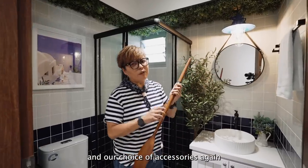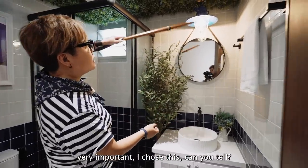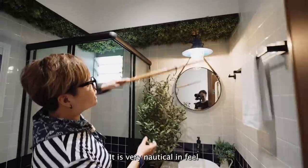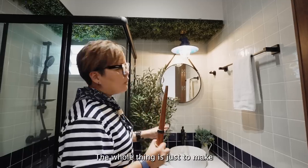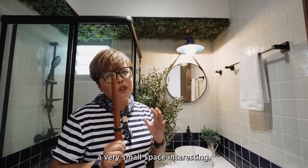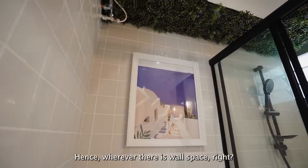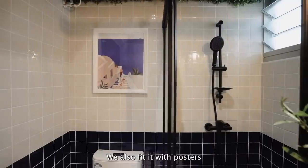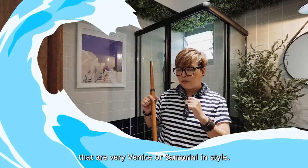And our choice of accessories, again, very important. I chose this, can you tell? It is very nautical in feel. The whole thing is just to make a very small space interesting. Hence, wherever there is wall space, right, we also fit it with posters that are very Venice or Santorini in style.